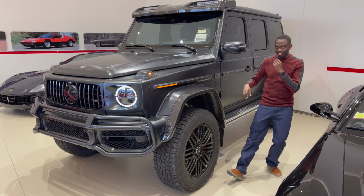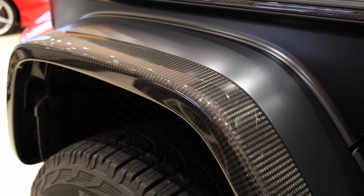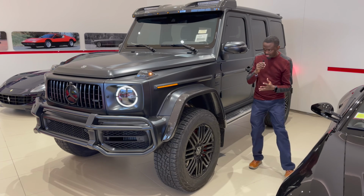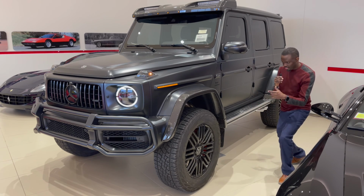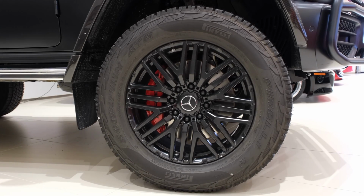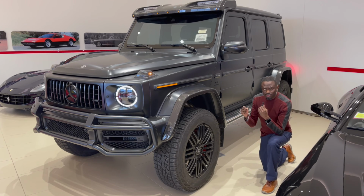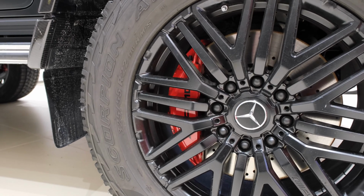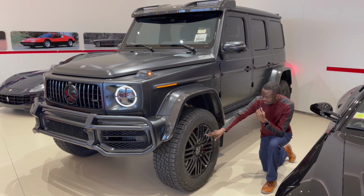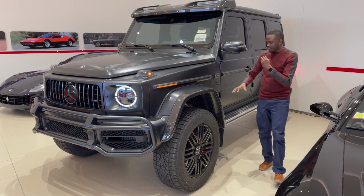The side perspective is even more impressive. This car doesn't have 1 but 2 fender flares right here, and it's finished in carbon fiber. Very aggressive look. And to cover those very massive tires, the size of the front tires is 325/55 R22. These are 22-inch all-terrain tires, very rugged look. In addition, it has red brake calipers and also the AMG branded rims with the Y-shaped design finish off this side look here, and I just love how it looks.